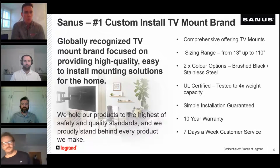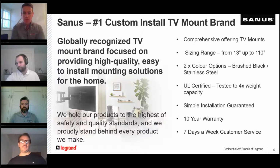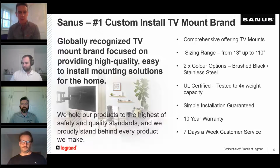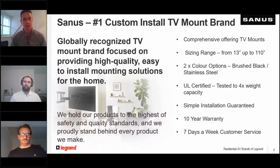So who are we? As I mentioned, our focus is UL certified, so we test our products to 4 times the weight capacity. We're the only TV mount provider globally that has that testing facility in-house in the US. We simplify installation on all our products. We have what we call an out-of-box experience, which means that instead of holding the physical mount up, you have a template, you hold it against the wall, mark it and drill it. So it's really converting a 2-man job into a 1-man job.